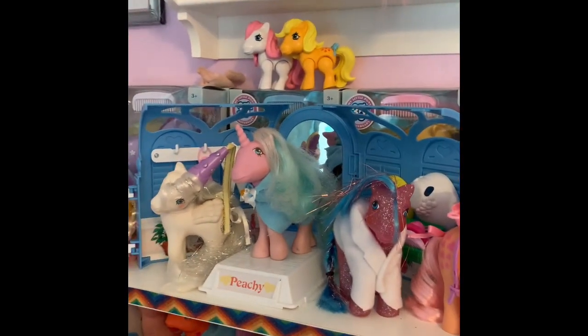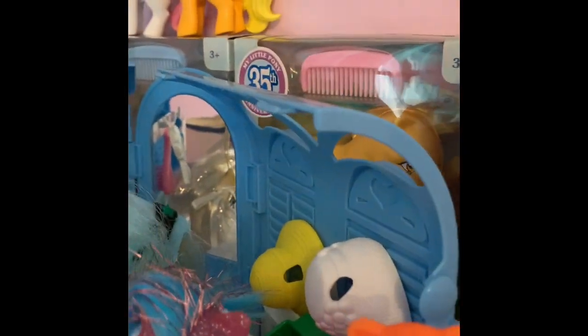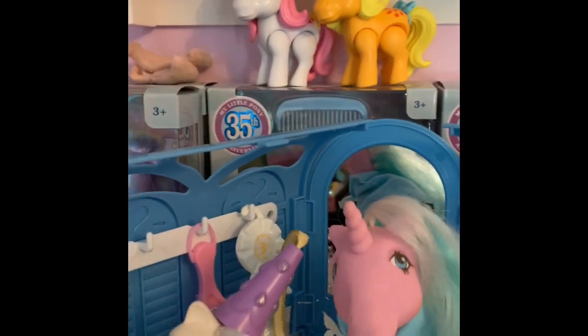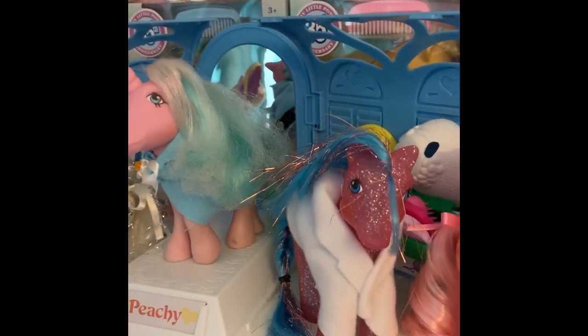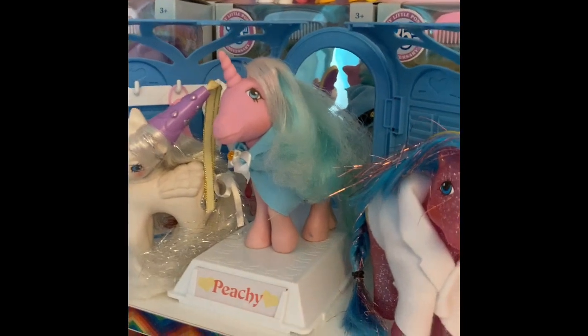And then there is this one that doesn't really do anything, but you can brush their hair and stuff. Ooh, ooh. Yeah, it's called the Pretty Parlor, by the way. But this is their reboot of it because the old one's kind of expensive sometimes, so yeah.